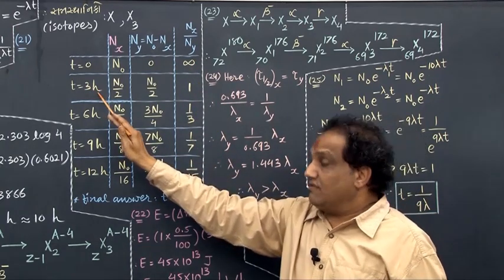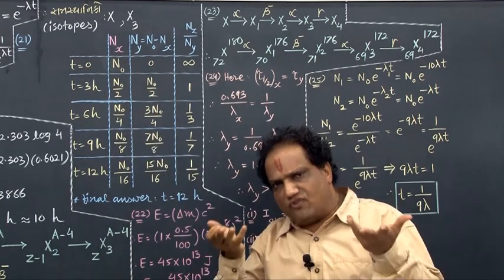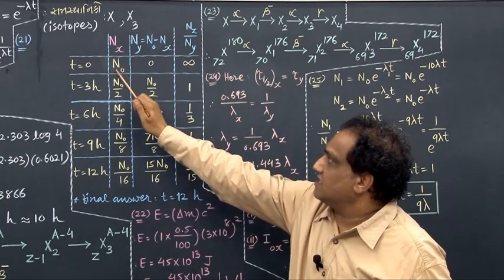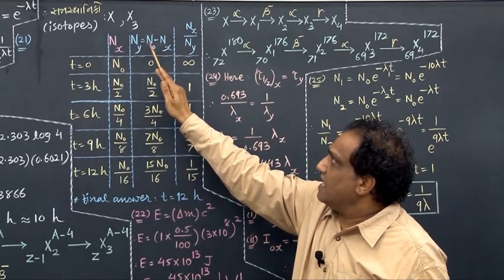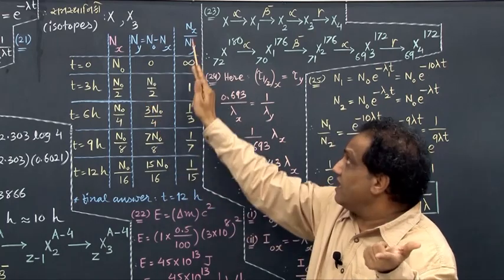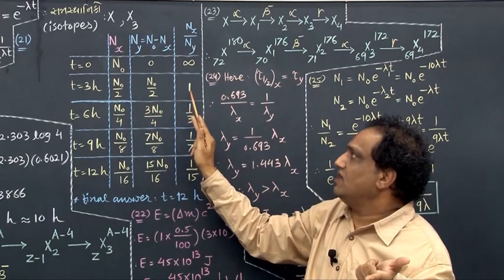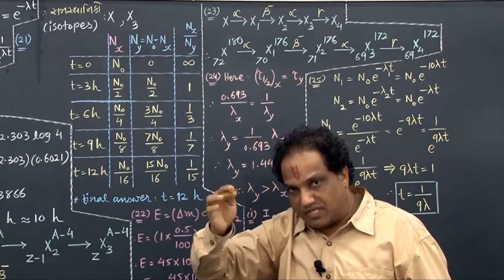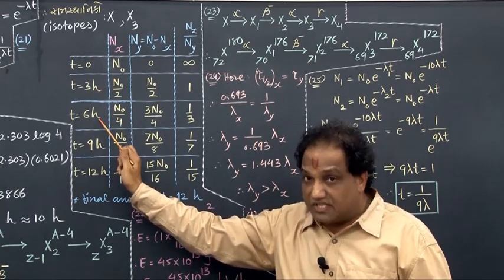Now at the end of 3 hours, what is 3 hours? It is the half-life for element X. Naturally, if you allow time equal to the half-life, the number will be reduced to half, that is N0 by 2, correct? Put Nx equal to N0 by 2 over here: N0 minus N0 by 2, left is N0 by 2, correct? Now take the ratio of Nx upon Ny, that will be 1. Again allow the same half-life, 3 hours. 3 hours plus 3 hours, so the total time is 6 hours.